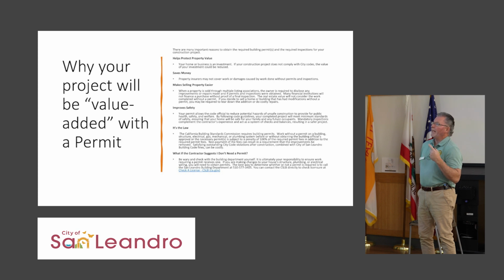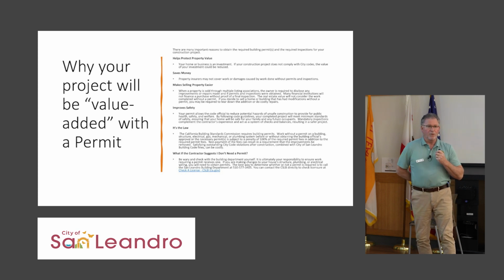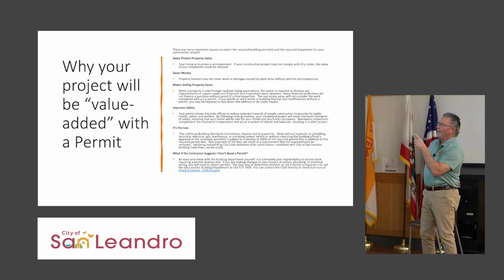Also, you may not get insurance coverage. You might have coverage, but let's say you have a fire in that non-permitted addition. Nobody's in the insurance business, right? Who is? They're kind of looking for a way to get out of coverage. Nobody? Okay, good. So if it's not permitted, that could be a way for them.